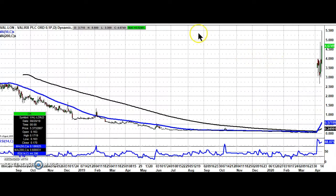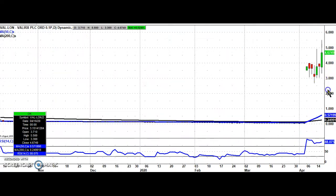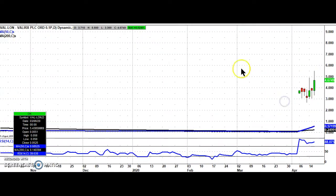Finishing off with the joker in the pack today, it comes in the form of ValiRx, obviously a stock with a rather jaded history, but it does appear that there is some interest here as well, possibly given that there's not much charting furniture to go on. We've got a possible 7 pence target here while the shares hold above 4 pence, but that is a rather rough approximation at the moment. We'll have to see how the price action pans out.